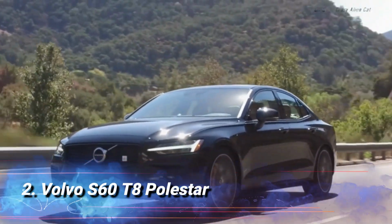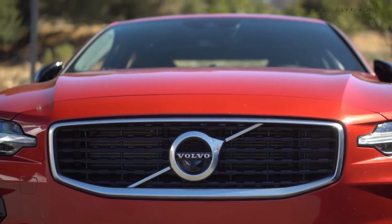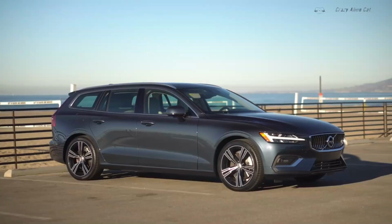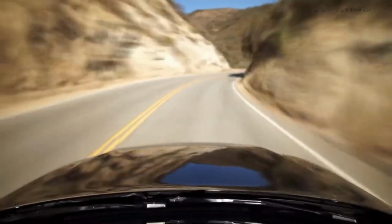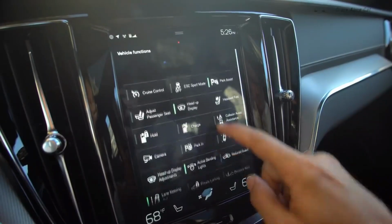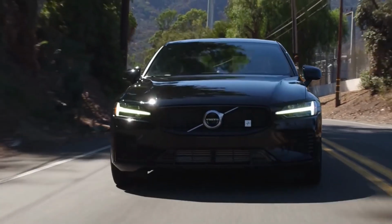2. Volvo S60 T8 Polestar. 2.0 liters supercharged and turbocharged DOHC 16-valve i4 plus electric motors, 415 horsepower, 494 pound-feet. If you're in the market for a new luxury sedan, the Volvo S60 T8 Polestar is the car for you. The T8 power plant features a 2.0-liter 4-cylinder engine paired with 2 electric motors. A special Polestar-engineered version of the T8 boasts 415 horsepower and 494 pound-feet of torque. The T8 is most lively in power mode, which has an estimated 0 to 60 mph time of 4.3 seconds. In consumer guide testing, the car averaged 4.77 seconds.